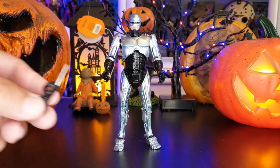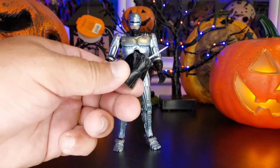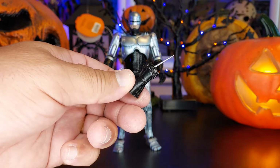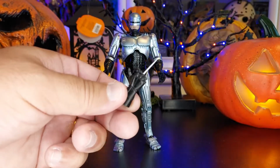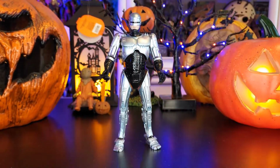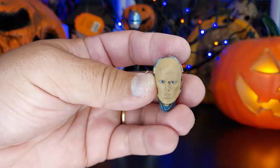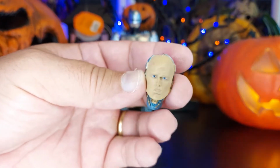And then he brings his spike. This is his, let's see, his data spike. Yeah, that he will put in and get all his data. Yeah, drop that beauty. And then he also brings an interchangeable head. Very odd looking.